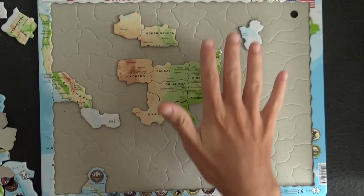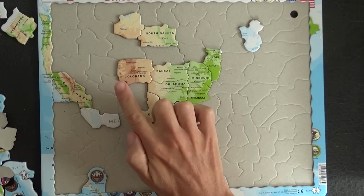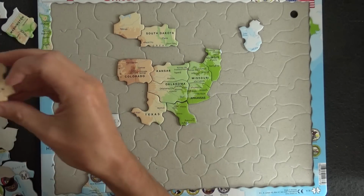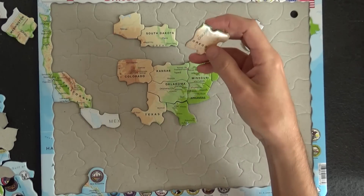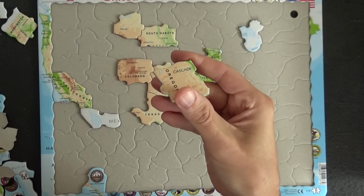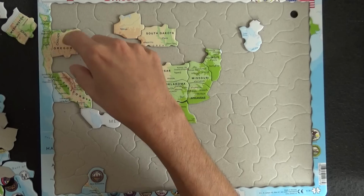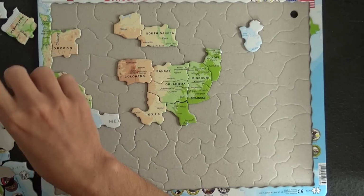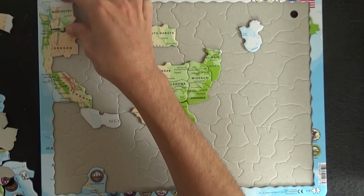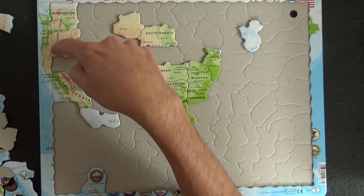So already we have a lot of the Great Plains here, and the High Plains. Here is Oregon and Cascade, part of the Cascade Range. So now we're on the west coast, here, close to the west coast. Here's Washington. Must be the base in the corner here. And you can see the entire Cascade range here.